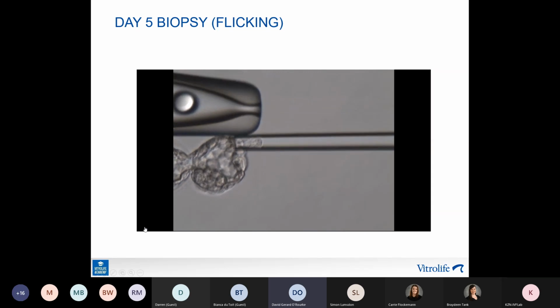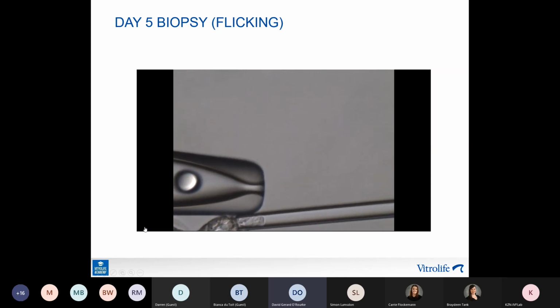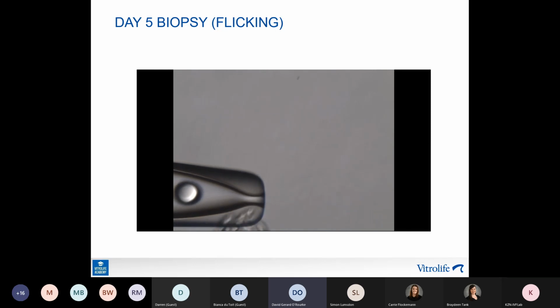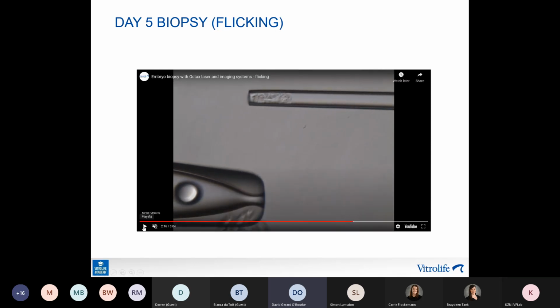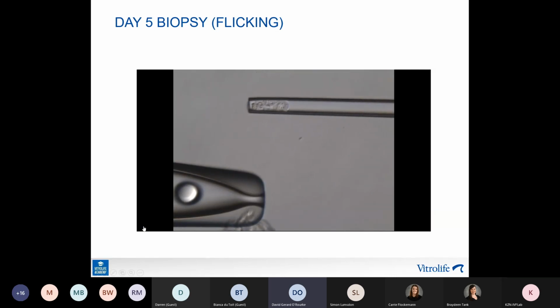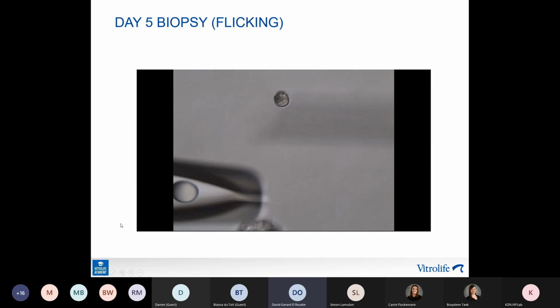So when the embryologist is happy, you'll see the holding pipette coming down, putting pressure on the biopsy pipette, and then the opposite, moving the biopsy pipette forward, creating that flicking motion. And we can see it happening very quickly, but putting a sufficient amount of pressure on the biopsy pipette to allow for that flicking to occur, to create a really clean biopsy. It's hard to determine from this picture how many cells are there, but it looks like there's 5 to 6.